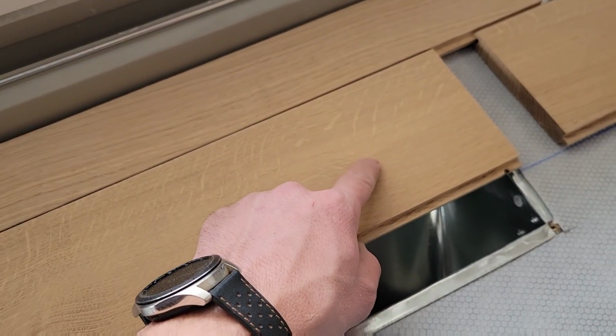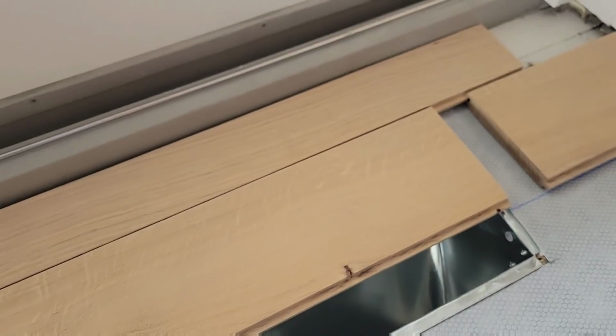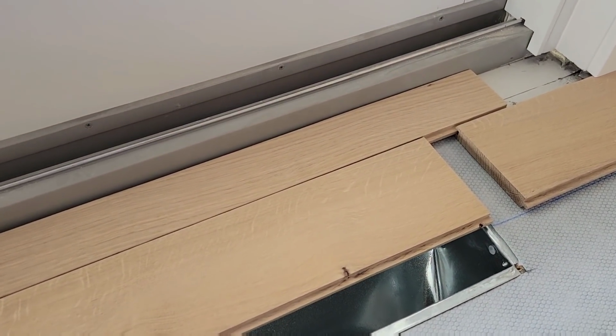Problem if I do it this way is I can't nail it down real good. I could face nail it. I'm going to face nail it anyway, most likely, so maybe I'll do that.